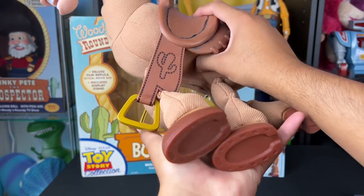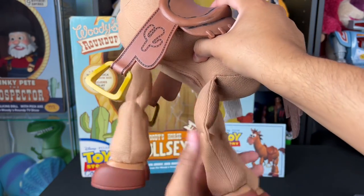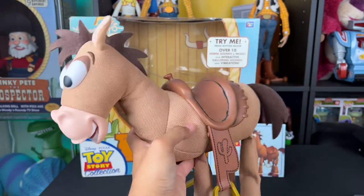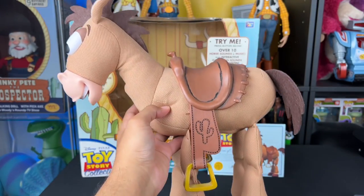If you look at the bottom of the hooves, they are blank because you're supposed to write your own initials on them. It would be cool to add Andy to it, but because I want to preserve the Thinkway Toys factory Bullseye, I don't want to do that. So I'm going to leave it as is. But it's an overall really cool toy.